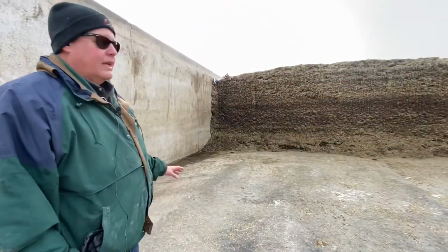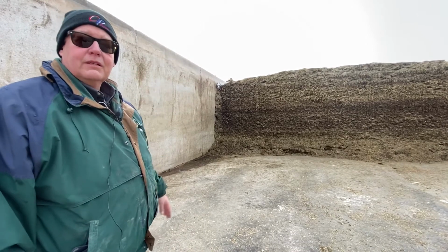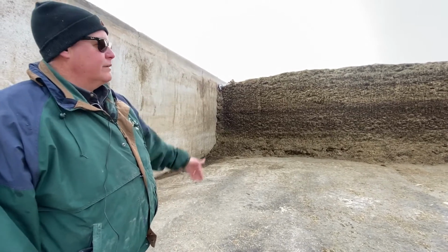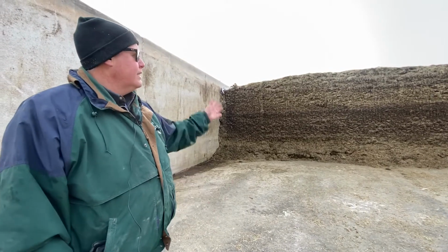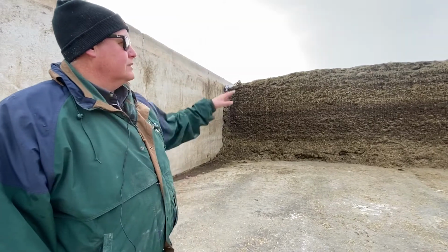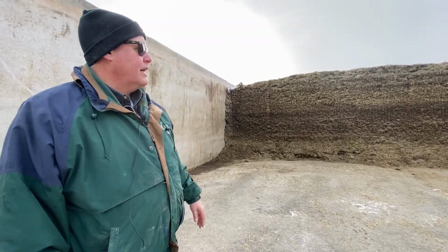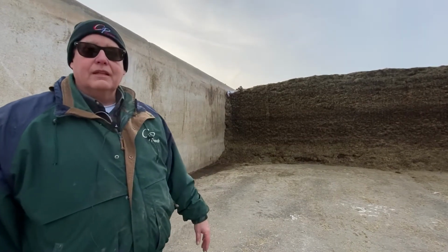We're at the haylage bunker, and I always do a quick walkthrough of the bunkers to look for how well they're faced and how much loose feed is left at the end of the day. And here you can see they do a really nice job of facing. They do a good job with the spoilage on the top, very little of that, and not a lot of loose feed left at the end of the day.